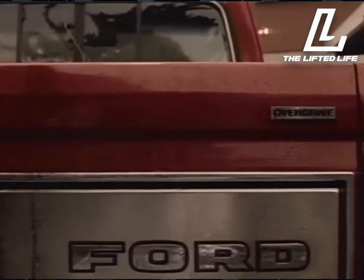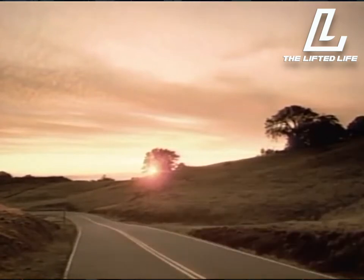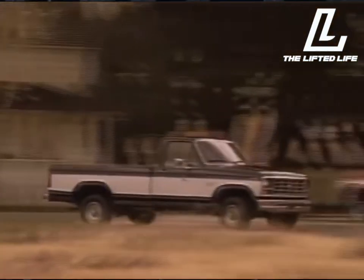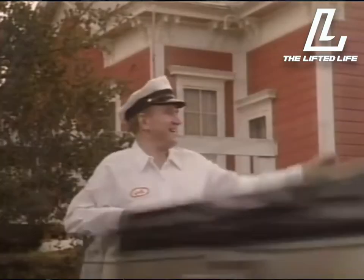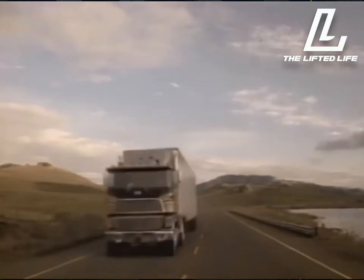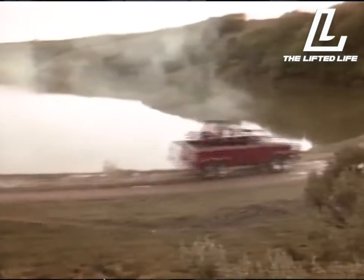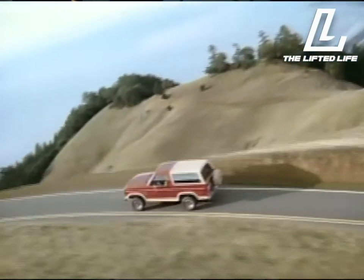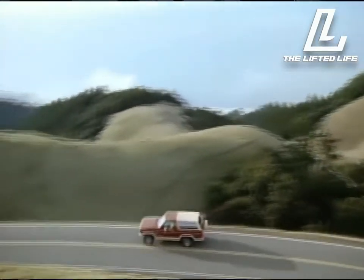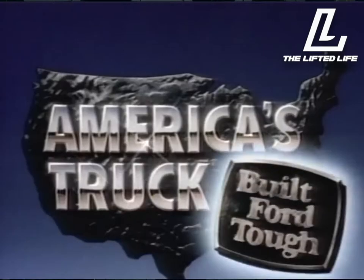When you drive America's truck, there's one place you'll want to be. On the road again. My Ford truck and me on the road again. Work or play, there can't be any tougher friend. I can't wait to get on the road again. On the road again. Just can't wait to see what's around the bend. When you drive a Ford, you're driving with a friend. My Ford truck and me on the road again.